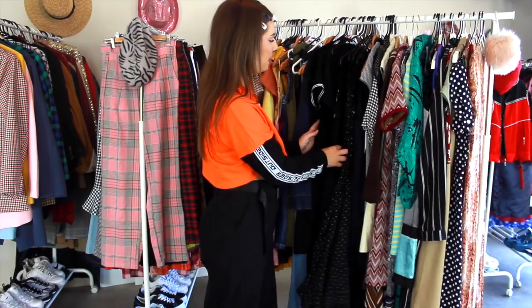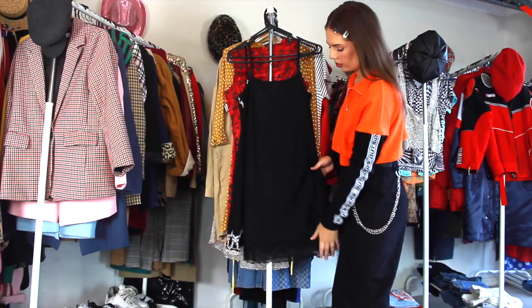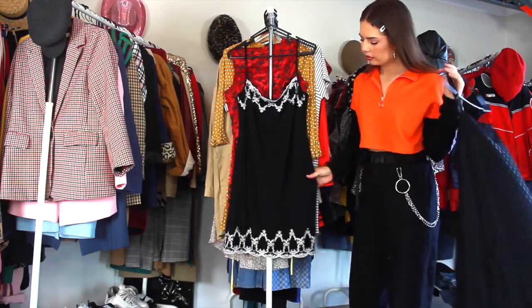But some of my other favorites are definitely just these little slip dresses, which are so easy to thrift and really give that cool 90s vibe.